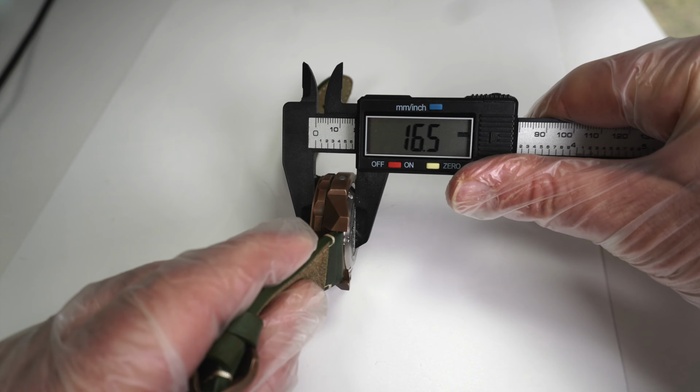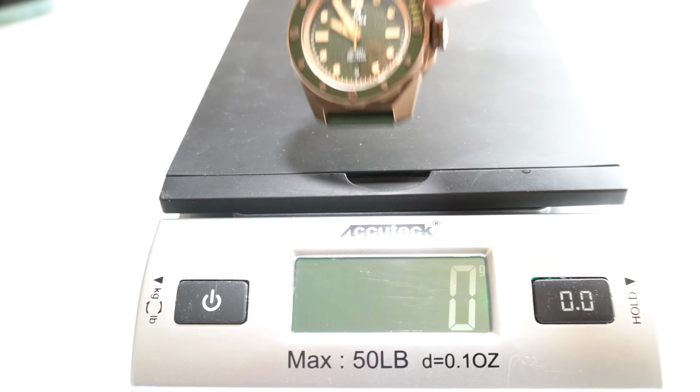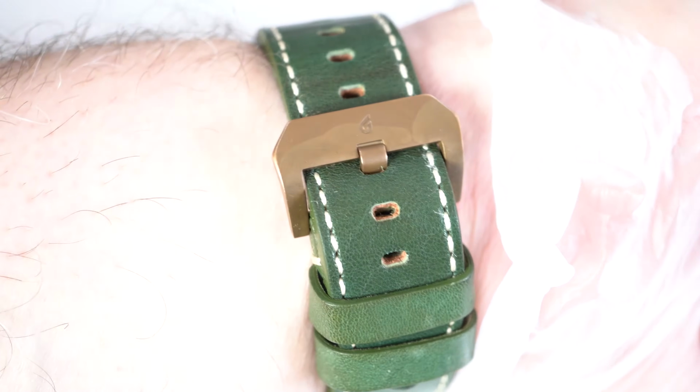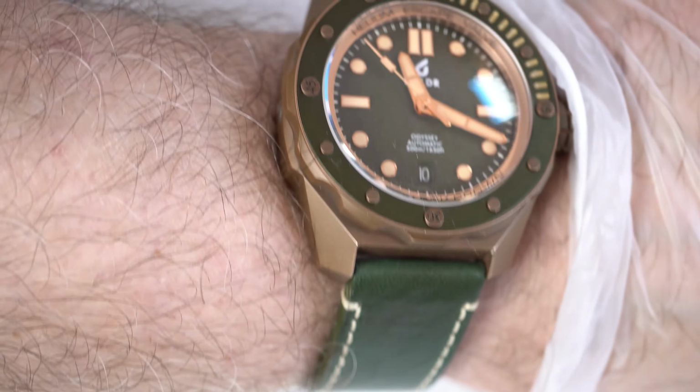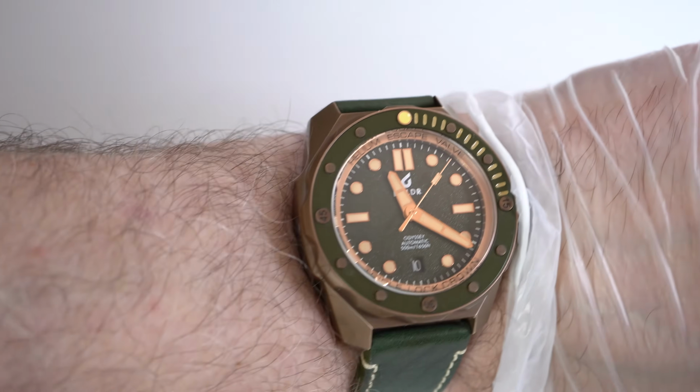The case is extremely thick at 16.5mm. The Serpy is extremely heavy too, at 174 grams, which is the weight of a fairly hefty, normal-sized dive watch with a bracelet. For such a beast of a watch, the Serpy wears extremely well. Here's the Serpy on my 7 2/3 inch wrist.